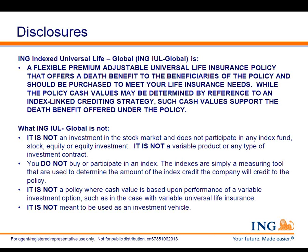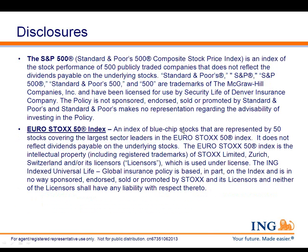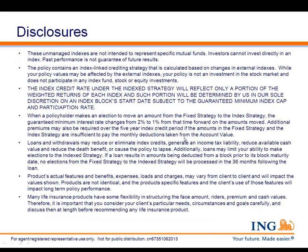They don't actually participate in the index itself. It's just a measuring tool that we use. Cash value is based on the performance. It's not based on the performance of variable option. It is not meant to be an investment tool or investment vehicle. And I tell you, it can be a real nice option to some of the other things out there.